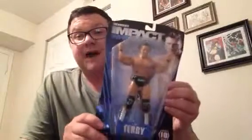Here's the fun part. We're going to look at the figures I got. So the first figure is, and these are all deluxe impact figures. These are really nice figures here. This is deluxe impact from series 10. This is Rob Terry.